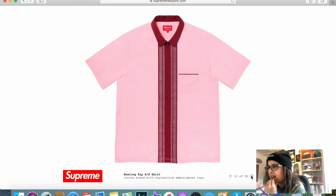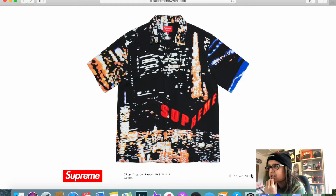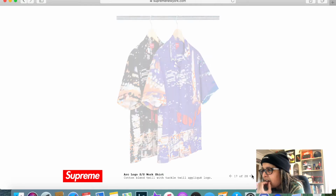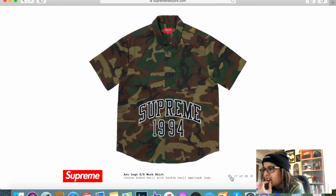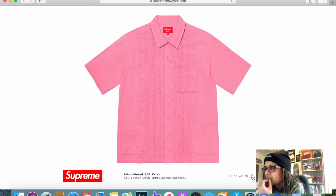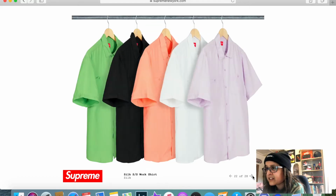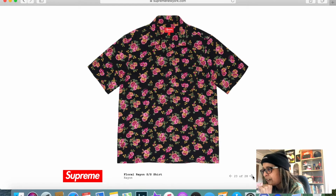Then we have the bowling zip up, horrible. City Lights, horrible. Yeah, I don't like that. And the Arc logo, yeah, that will go quite quick, I think, because of that. Then we've got the embroidered short sleeve shirt, yuck. Silk shirt, work shirt, yuck. This is going to fly. The floral rayon shirt, yeah, that is going to fly.